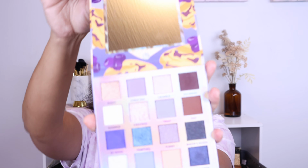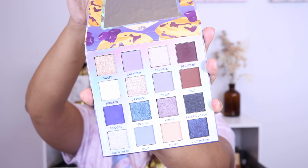So I've done one eye look with one of these palettes and the other eye look with the other palette, and I'm gonna get into the demo. But first I want to do swatches. So I'm gonna swatch both of these palettes, and this is what the blueberry muffin palette looks like.